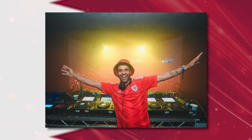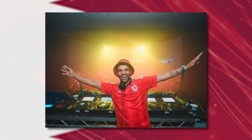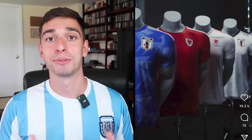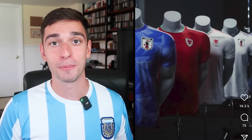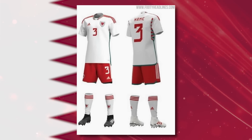But when you look more closely, they do have some interesting subtle pattern going around it, from lighter to dark shades that kind of zigzag across. I absolutely love it. They could have gone for a more simple route, but that subtle design I think works very, very well. The away one's got some very interesting design.